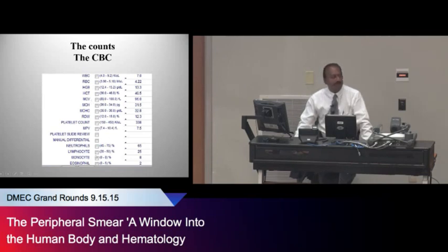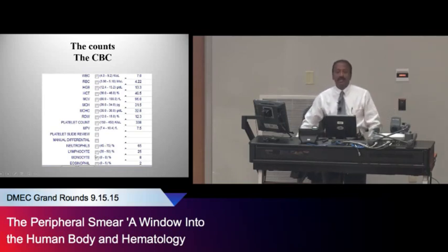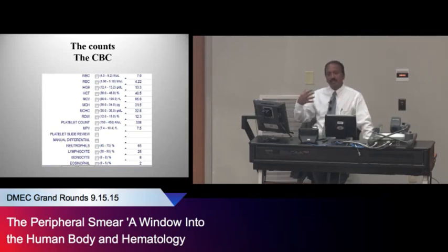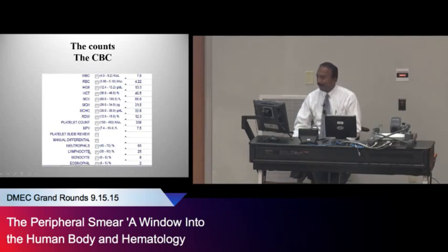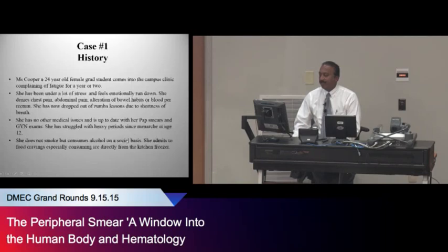There are CBC machines out there that will do only a CBC without a diff when you go out and practice, and that's fine from a general internist and primary care perspective. As a hematologist, we really want the differential because a lot of the action is in the differential for us. So what we're going to talk about is cytopenias: red blood cell line, anemia, thrombocytopenia, leukopenia, and cytoses, which is polycythemia, thrombocytosis, and leukocytosis. A lot of interest for us between neutrophilia and eosinophilia, between monocytosis and lymphocytosis, and we'll try and tease this out again.